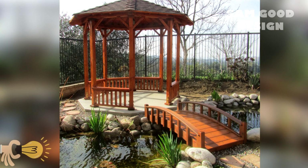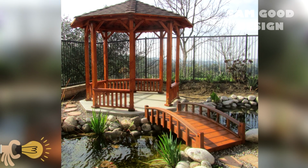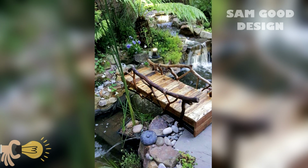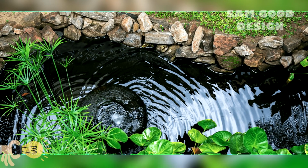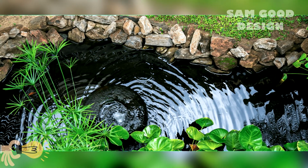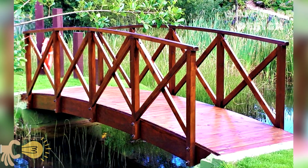First, make sure your pond is large enough to accommodate the fish species you have in mind. Goldfish are a popular and low-maintenance option, while koi fish are known for their vibrant colors and a touch of majestic charm.